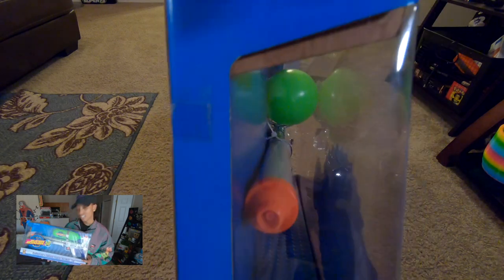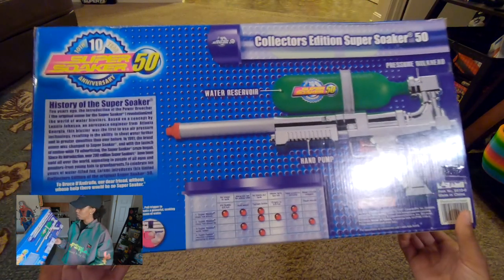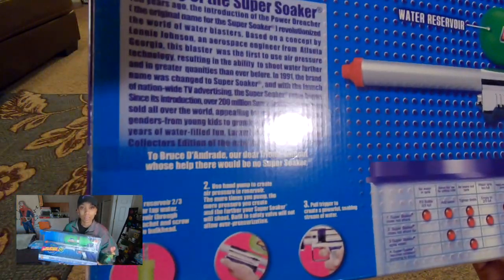This is fire. This is really cool. So I got the original one and I might as well pick this one up. It only makes sense, right?